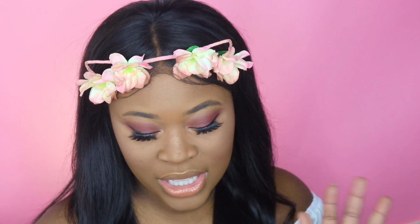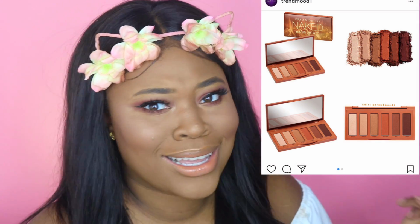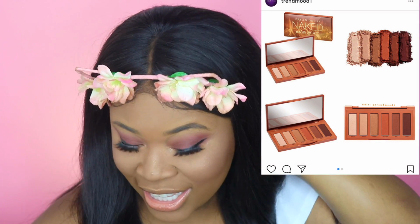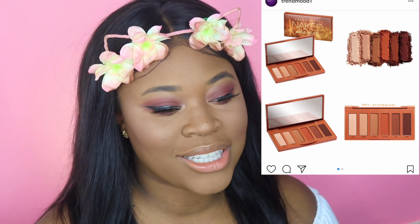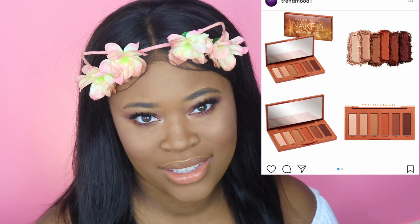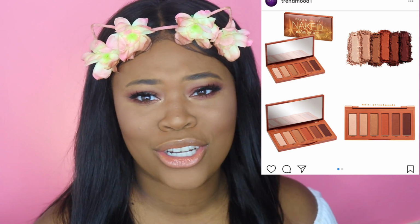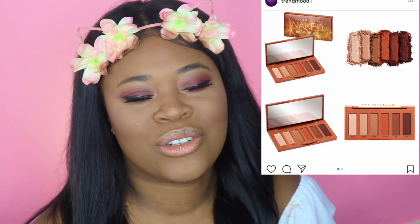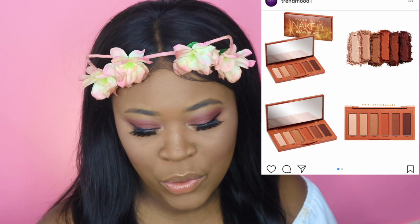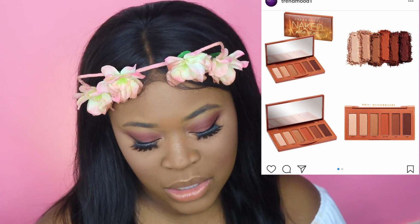So now we're into more recent stuff. The Naked Heat minis. Like, I don't see the point of it. In my opinion, I feel like they're trying to basically sell the same product twice to the same customer. Like, they're literally giving you the same colors, just smaller, basically saying this one's more travel size or this one's more friendly. Even though if you have the big one, you don't need this one. And if you didn't get the big one, why would you waste your time getting the small one? You know what I'm saying?